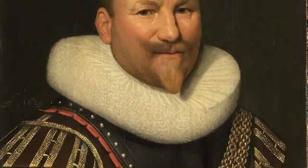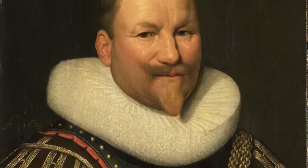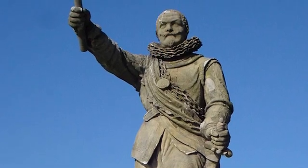The most famous privateer was Piet Hein. In 1628, he captured the Spanish silver fleet with 31 warships. He took 17 Spanish galleons full of gold and silver. This was a major achievement for the Dutch Republic, and there's even a song about this guy.